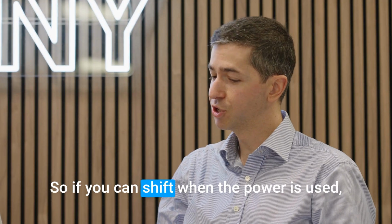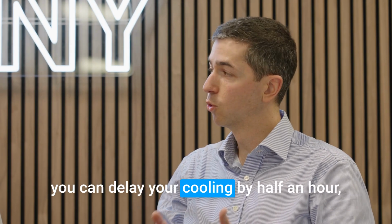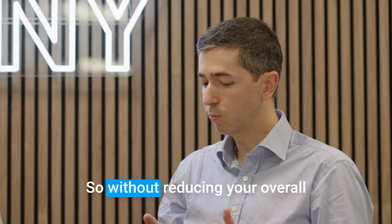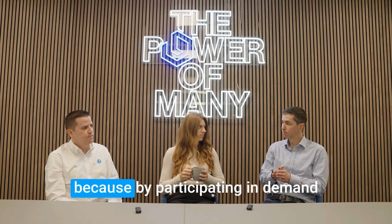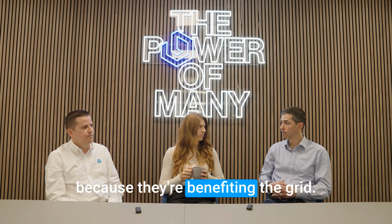So if you can shift when the power is used, if you can delay your heating by half an hour, you can delay your cooling by half an hour, that can take a lot of stress off the grid. So without reducing your overall energy usage, that opens up another financial reward for customers, because by participating in demand-side response, they can earn revenue because they're benefiting the grid.